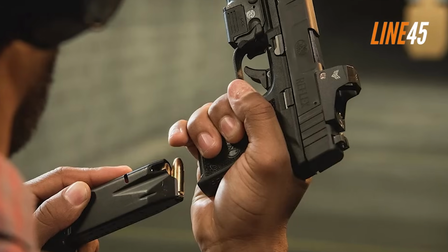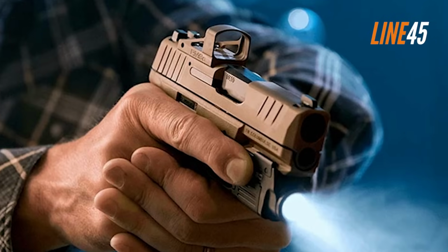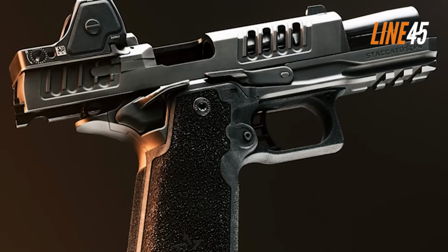What's up, everyone? This is Scott from Line45, and today I'm cutting through the noise to give you the real pistols of 2025 that actually shoot straight, stay reliable, and don't choke when the heat is on.